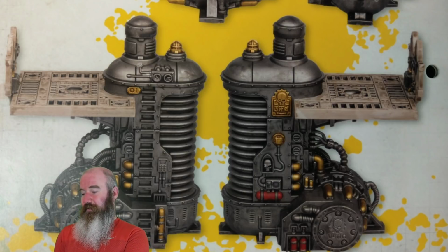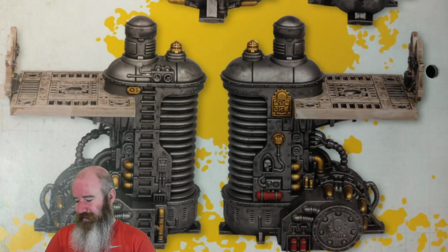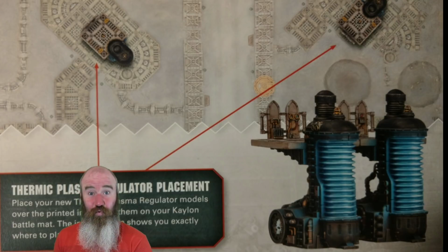And no doubt the plasma coils, they're in all the other images in the magazine, they're painted with like this blue glow effect. No doubt we'll come back to the plasma coils and add that blue glow effect in the future when we've got some more paints. And they want to teach us a new painting technique in a future issue. I'm pretty sure we'll come back to that at some point to add that. But we'll see. On to the Thermic Plasma Regulators rules.